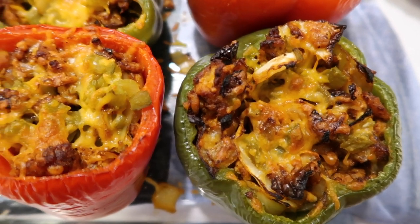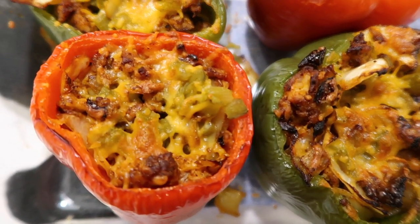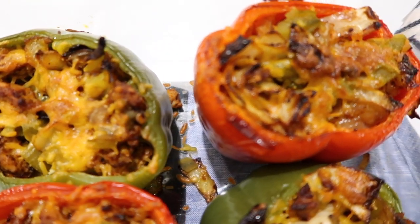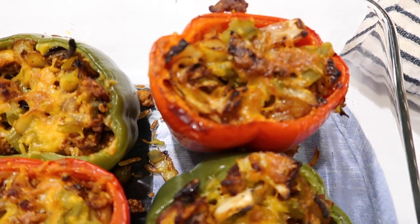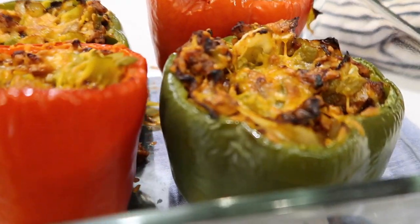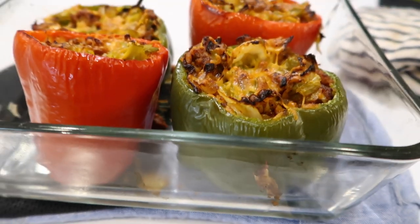Look how good that looks. And it's so low carb. I don't think I had any carbs in that. Oh my gosh. Yes.